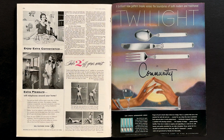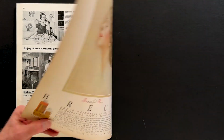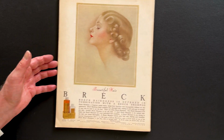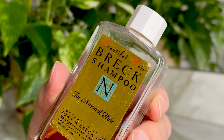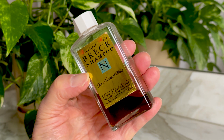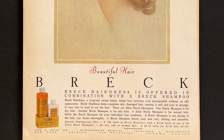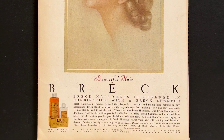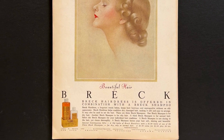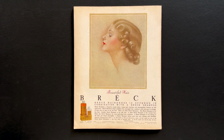Twilight Community Flatware, or silverware, or stainless, or something or other, proudly made and guaranteed by Oneida Limited Silversmiths. And Breck Shampoo. I think I've got one of those, too. Beautiful hair from Breck. A very high-class looking ad with that widely spaced type. And in the ad, we're being offered Breck Hair Dress, a fragrant cream lotion that keeps hair lustrous and manageable without an oily appearance. Breck Hair Dress. I think it's like conditioner?